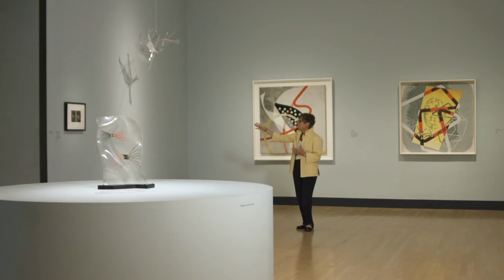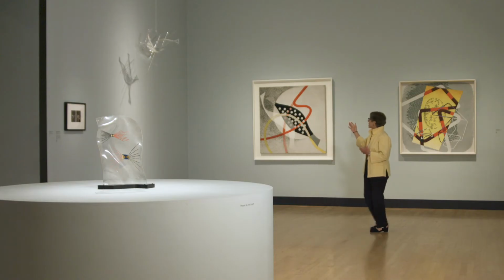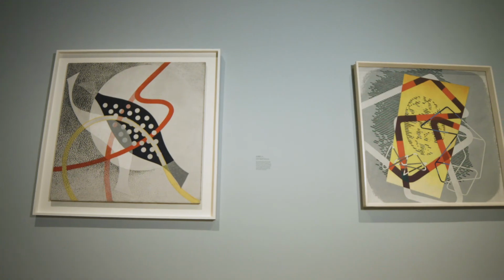Treating one motif in a variety of mediums is something that's of interest to Moholy. He took this sculpture and he actually photographed it, both at rest and in motion. And then you see the same concept translated into painting.